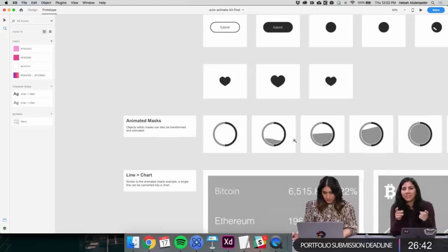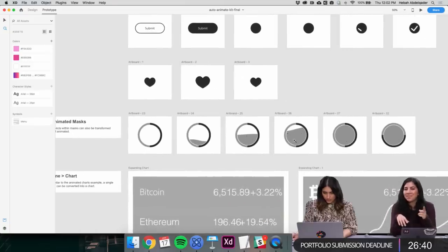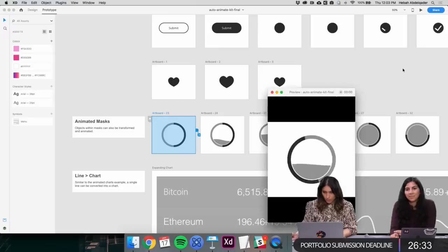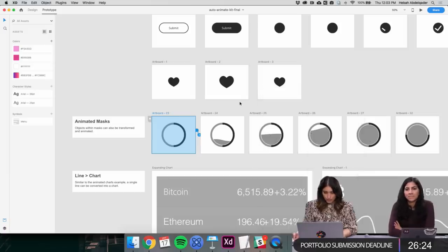And then I finally found this from Howard, and I'm like, with a mask. And I didn't know that. If we click on one of these? Yeah, so you can watch. It's super cool. That is amazing. This is a great loading icon. Loading, yeah, for sure. This is awesome.